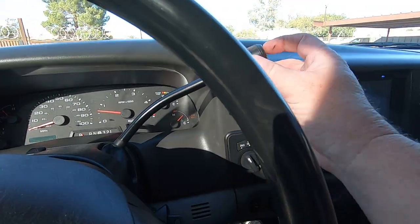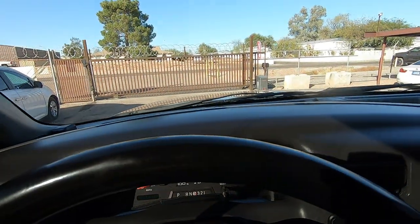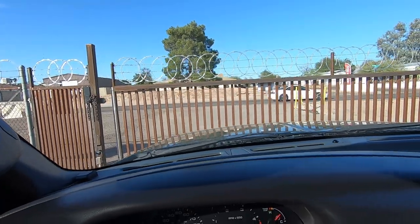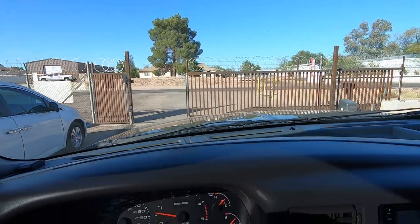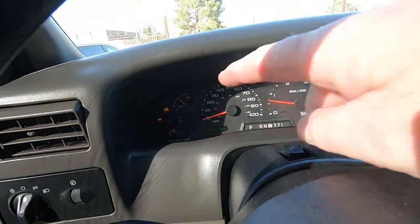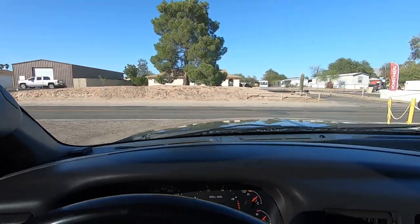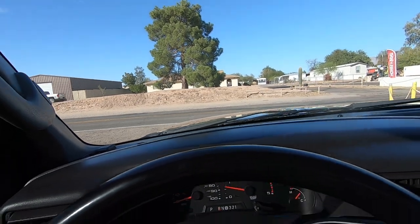Tow. There's the tow on and off. Put it in neutral and go to four low. Go drive. And reverse in four low. Nice. All right. Then we're gonna go to four high. So we go from low range to 4x4 there. A little quicker in four high and reverse.